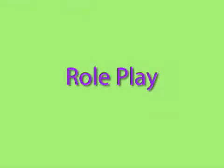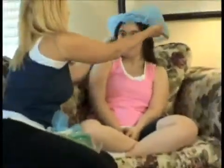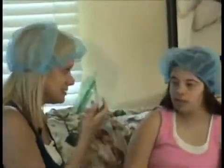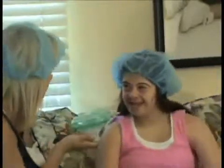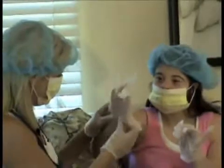Role play. Ask your healthcare provider for some surgical hats, masks and gloves, and an anesthesia mask to practice with. Explain why they're used and try them on. Explain that these are worn by doctors and nurses to keep germs out of the surgery center.